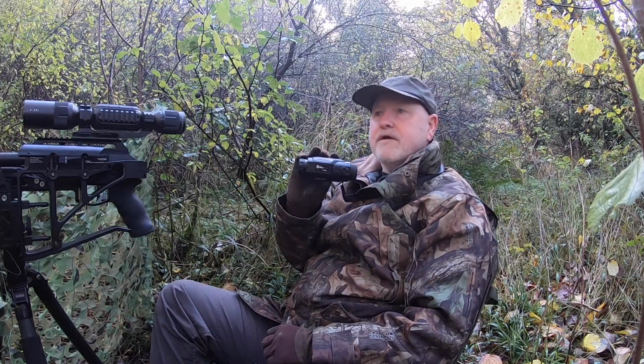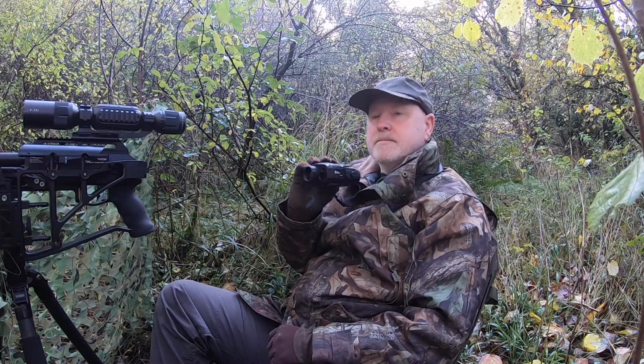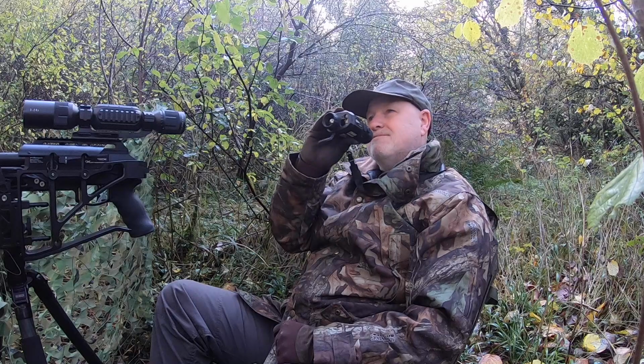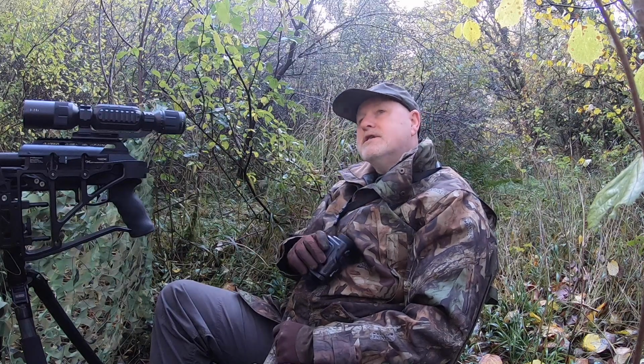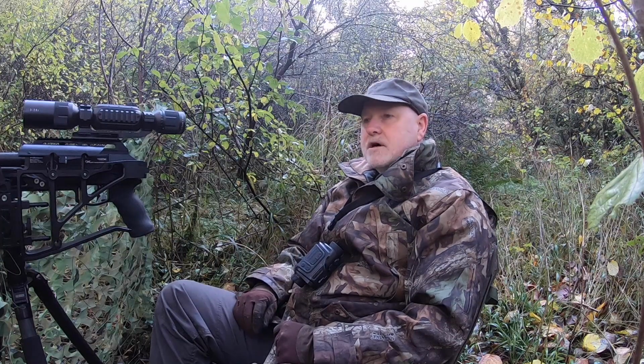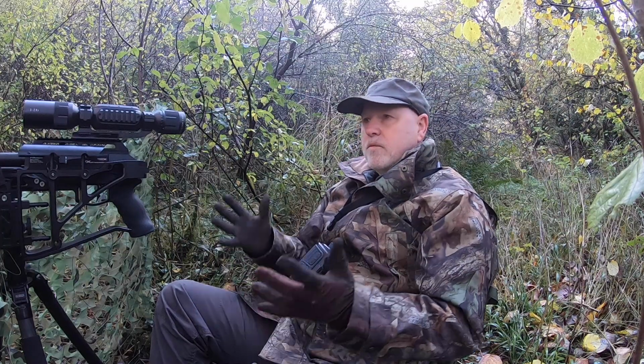InfiRay FH25 thermal scope, spotter, laser rangefinder, don't need it here. It's a brilliant bit of kit. Oh, you see so many squirrels like that. So guys, what else can I say?